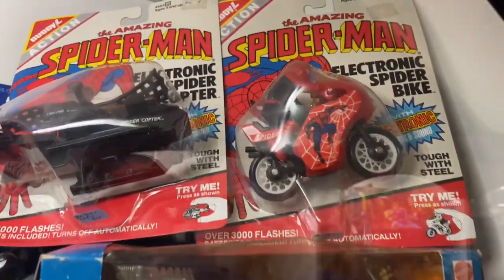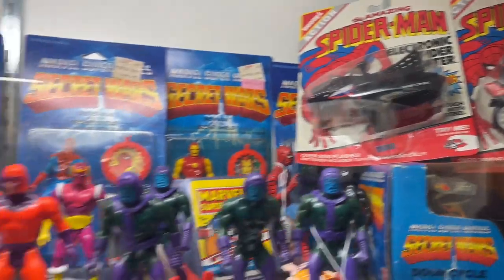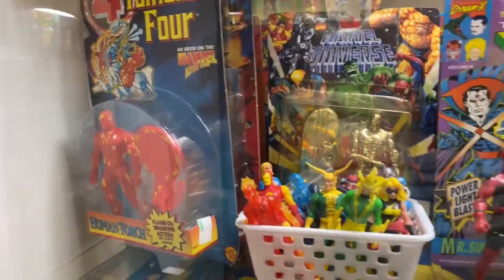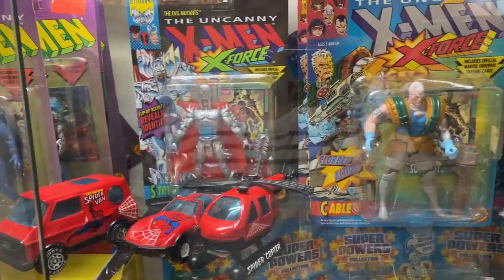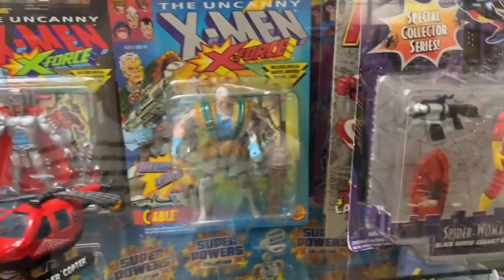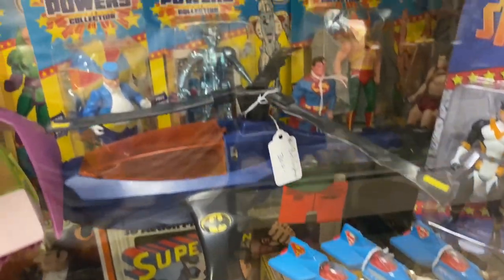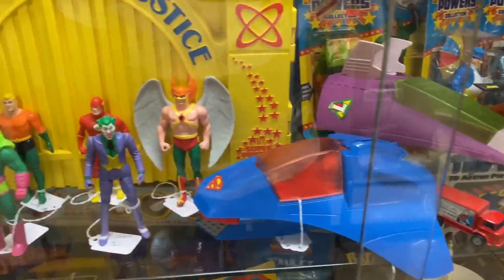I was interested in these spider bikes. I have the spider bike and the copters already, but they came in a different box. Those look like they're on the blister pack, which was cool. I just have a variation of those. And you do have those right there, those little die-cast Spider-Man vehicles. You have a couple of Super Powers cars here, as well as a Hall of Justice.